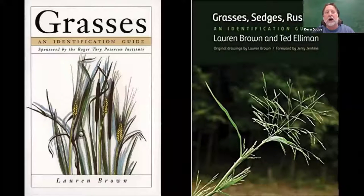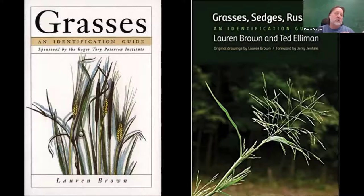Because I had actually tried to use the Flora of West Virginia, which is what we often use out here, and none of it made any sense. But this book, and what it does, it also helps you figure out sedges and rushes and other rush-like or grass-like plants. But what it does is it uses more superficial characteristics, things that kind of make sense in terms of appearance, to help you break down the grasses into more reasonable subsets that you can figure out. Okay? It gives you a way to figure things out.